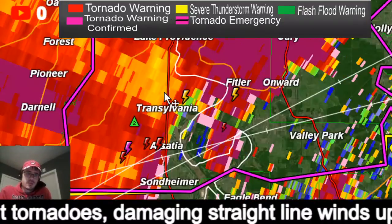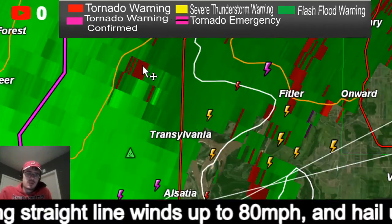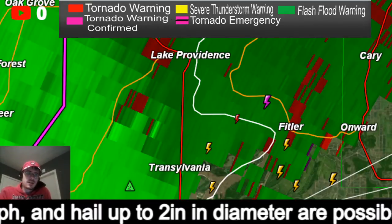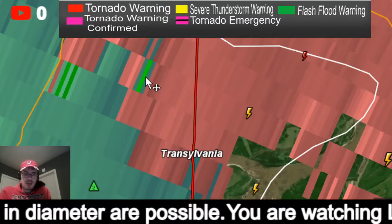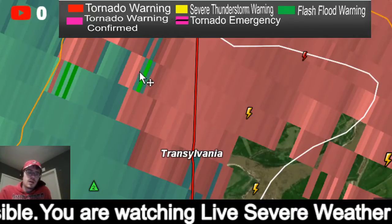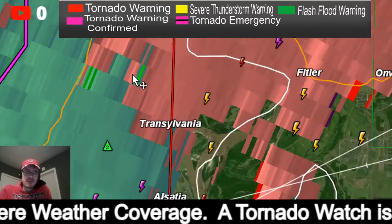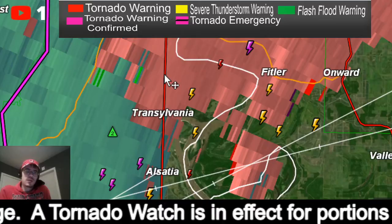If we zoom back down, let's go to velocity mode. Okay, now we're starting to get a better picture of the rotation. We've got two areas of rotation, one over Lake Providence and one northwest of Transylvania. I didn't see anything as far as a debris signature, but this right here is very concerning. We've got some pixels as high as this showing 55 knots, so upwards of 60 miles an hour next to 35. So 95 gate to gate shear. That's definitely strong enough to suggest the possibility of a tornado.